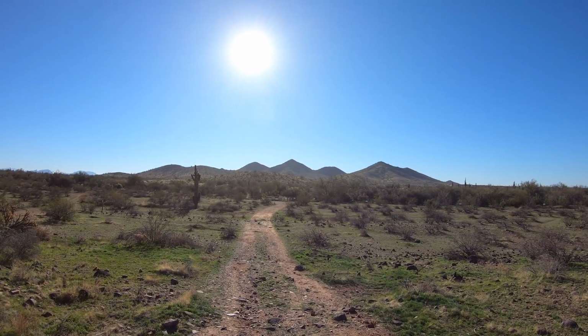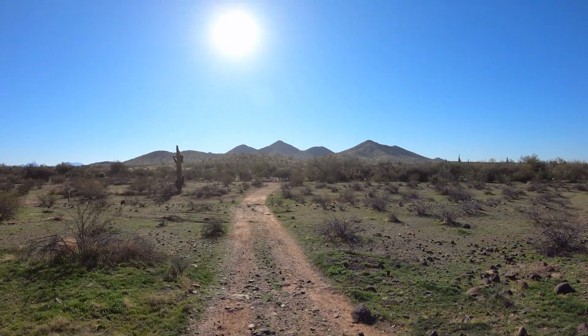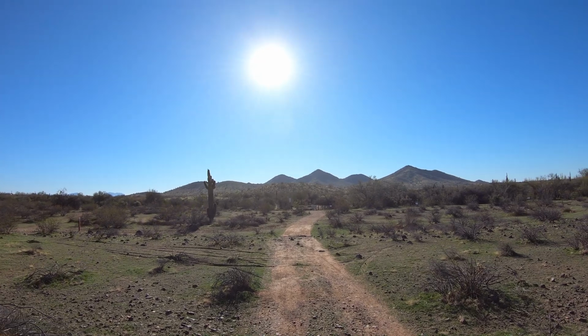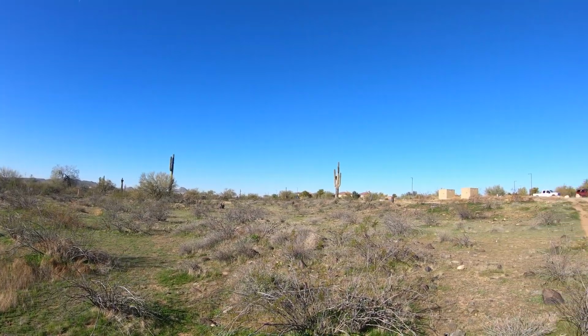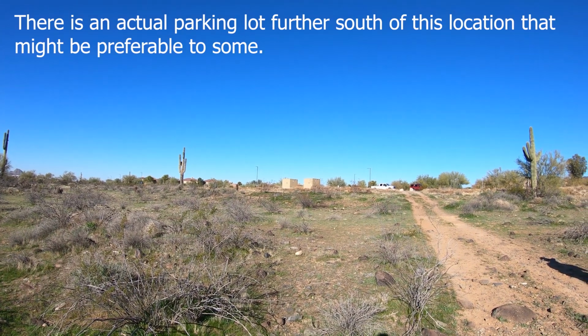This particular hike is called the Bobcat Trail, so hopefully we don't actually encounter any bobcats along the trail. But as you can see, nice beautiful desert landscape just north side of Phoenix. The parking area for this place is a little bit iffy, so hopefully our truck's okay. It's just a dead-end road that hasn't been finished yet.